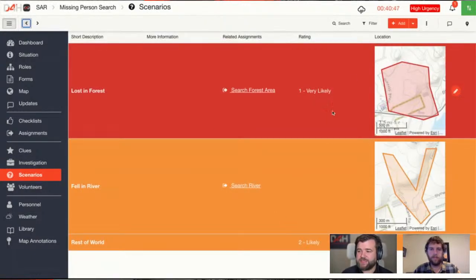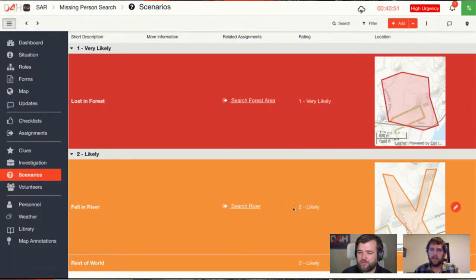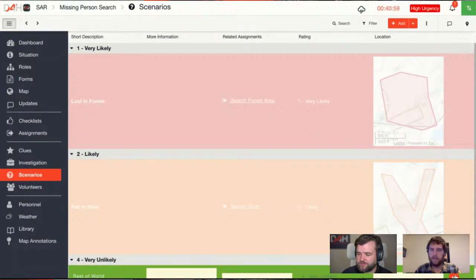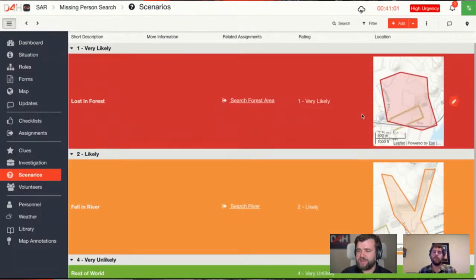Okay, so you can kind of see here, and I can go group by rating. So now we've got our likely, very likely, likelies gone. We'll make this one not very unlikely. Okay, so you can see this all coming together as scenarios.